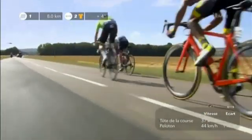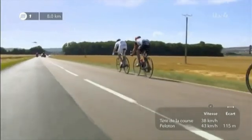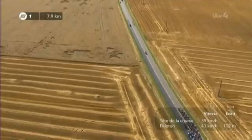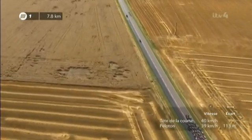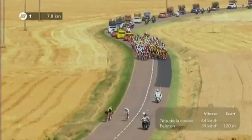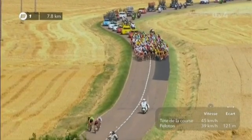Here we go. So now the attack starts in the breakaway group. I'll hold that thought. The gap had come down to about 4 seconds, and it's Bouet and Manuele Mori who go first, but there is a reaction. None of them are prepared to sit up just yet, so they're going to try and stay away, but they've started attacking each other.